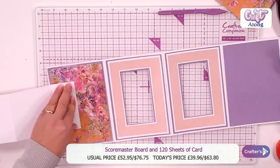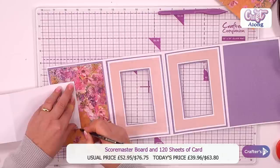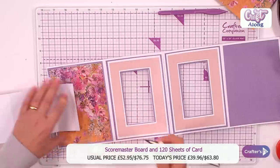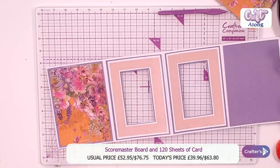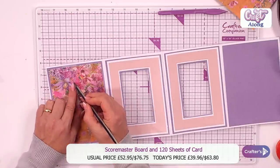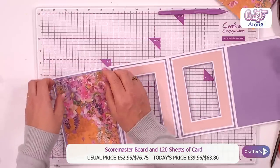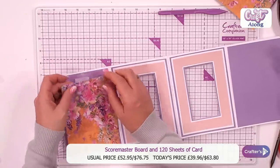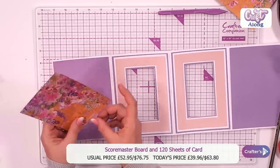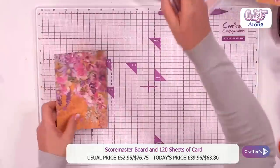I'm going to grab my pencil, and I'm just going to mark there and there. I'm doing it quite bold. You might want to do it a little bit lighter. Hopefully you can see. I've done a mark just there. There you can just see it. And a mark just there. So I'm going to take it off my card base now. And then if you notice on the things that we needed, it said a craft knife and ruler.